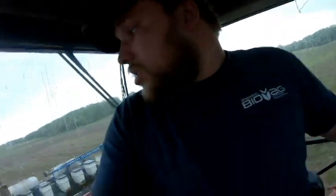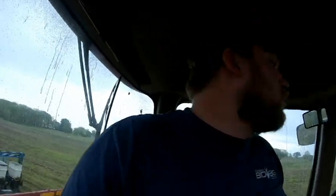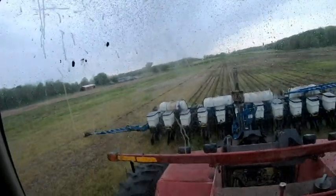Starting to think I'm not going to get this field done. I need to put seed in it. I didn't do it when I had fertilizer. I moved some around because I didn't really want to have the seed boxes open in the rain. And now it's not raining hard, but it's just enough that it's thinking about doing it. It's probably going to start doing it again.